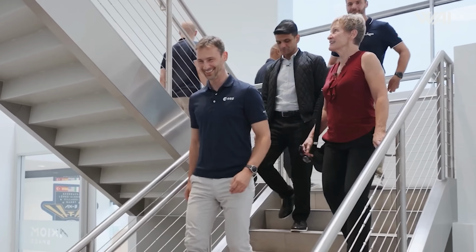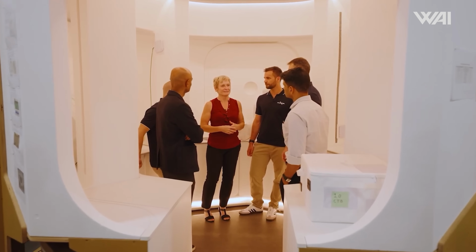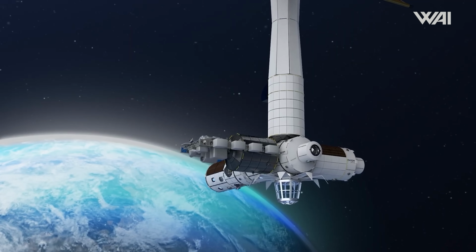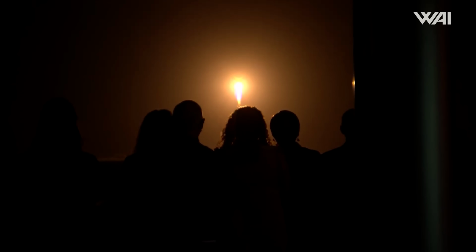AX-4 is a statement that human spaceflight is evolving. Countries that have been absent from orbit for decades are returning, this time through public-private collaboration. But this mission isn't just about research, it's part of Axiom's broader goal: to demonstrate how commercial platforms can serve as launchpads for international crew access.